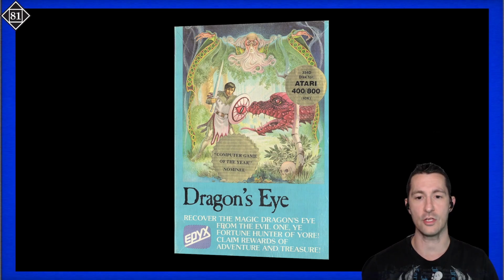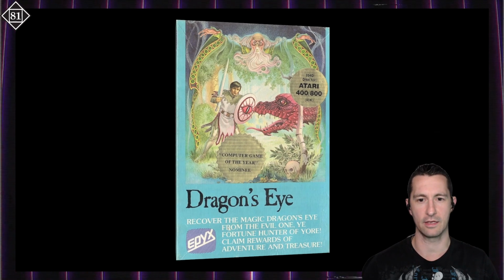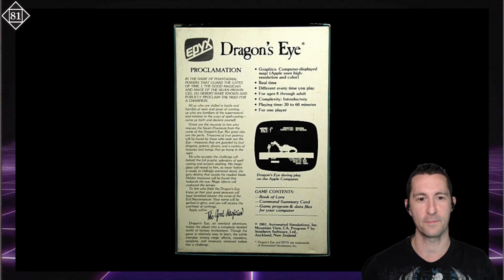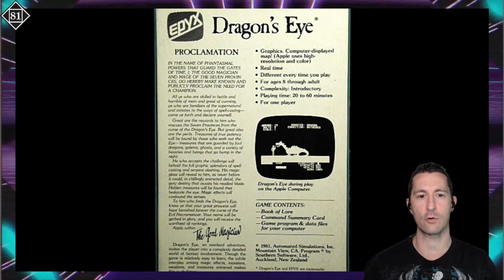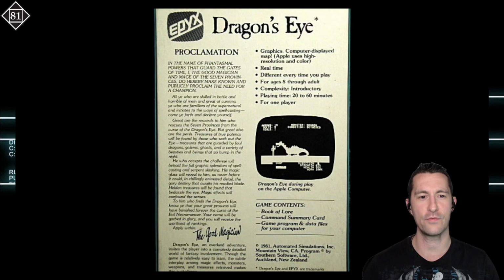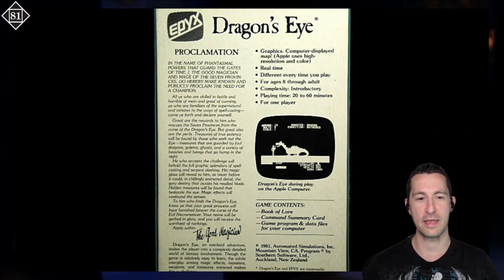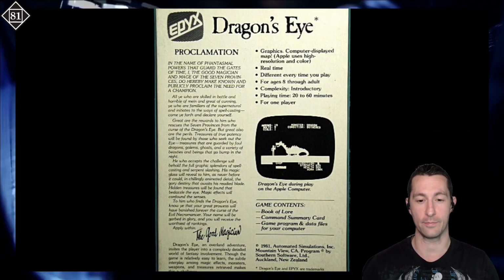Claim rewards of adventure and treasure. It almost sounds like we're playing something from Temple of Apshai or a Dunjonquest. There we go. In the name of the phantasmal powers that guard the gates of time, I, the good magician and mage of the seven provinces, seven provinces, a hyphen helps, do hereby make known and publicly proclaim the need for a champion.